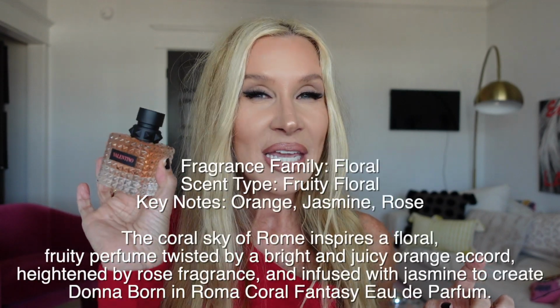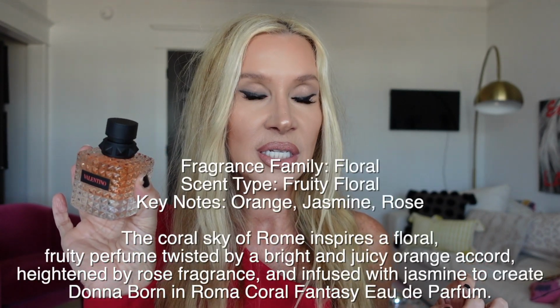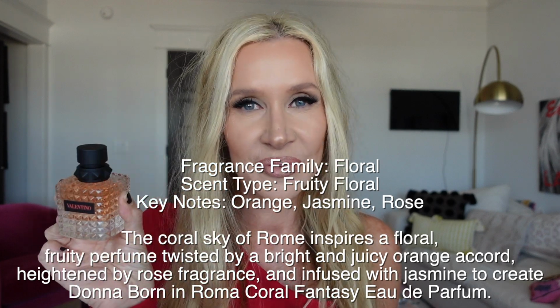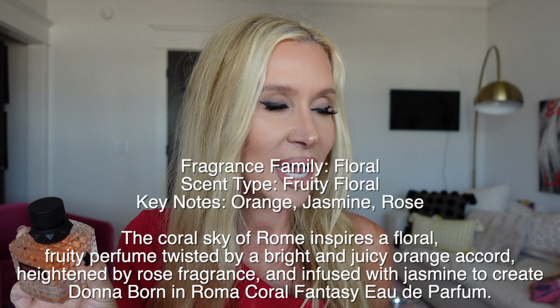Let's go along with the same kind of fruity floral. This is the Valentino Coral Crush. I have had the original and I have the Roma. I think Coral Crush is my favorite, but what I want to say about all of these is they're very great for gifting, very good every day.